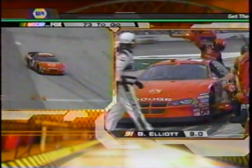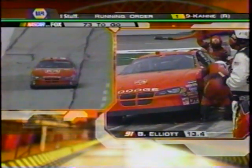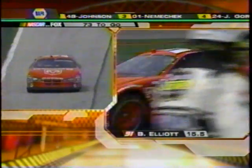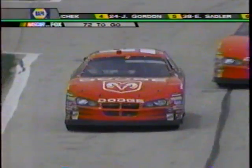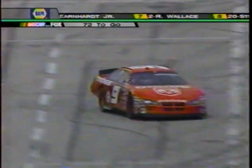Bill Elliott, the 91, he's on pit road, and here comes his teammate, the leader of this race, at least for right now, Casey Kahne in the 9, and a whole bunch of them following him. Boy, I tell you what, he comes in slow. Maybe it's just my perception, but sure looks like he comes in slow. I think you're right. That opened the gate. Jimmy Johnson's in. Joe Nemechek.